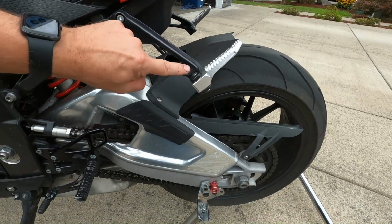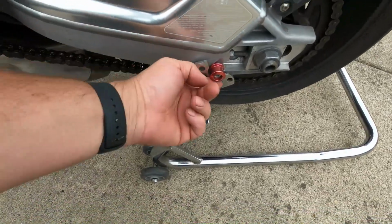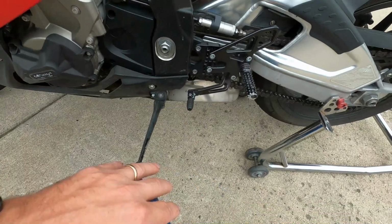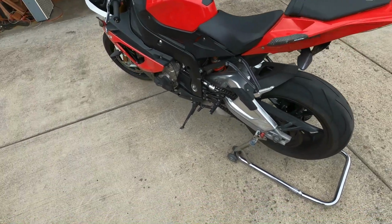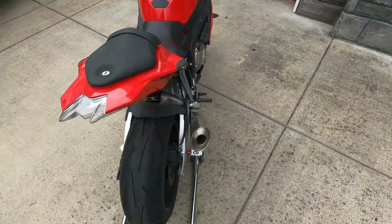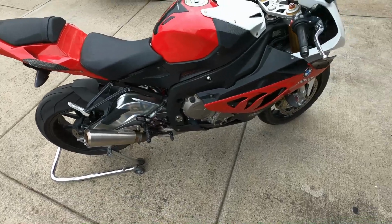You look here, there's no damage on this, no damage here. The spool's in good shape. So a little bit on the foot peg. So I bought this out of Denver, Colorado Copart, and I had it shipped to Oregon. Cost me about $700. Paid $5,258 for it out the door.